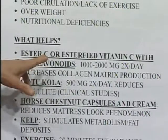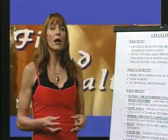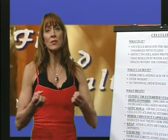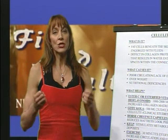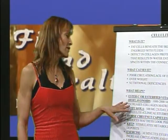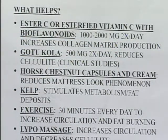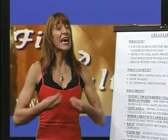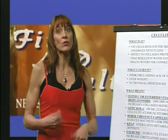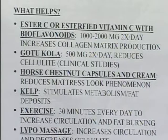Ester C, or esterified vitamin C, which is a fat-soluble vitamin C, with bioflavonoids. That combination together really helps the collagen protein matrix to reassemble itself so you don't have those little puckers in between. And I've got a dosage here of 1,000 to 2,000 milligrams twice a day because most of the research supports you need higher dosages. And the ester Cs, unlike ascorbic acid, if you took that higher dosage in ascorbic acid, it would give you diarrhea. And that's obviously something we want to avoid while we're getting rid of our cellulite.